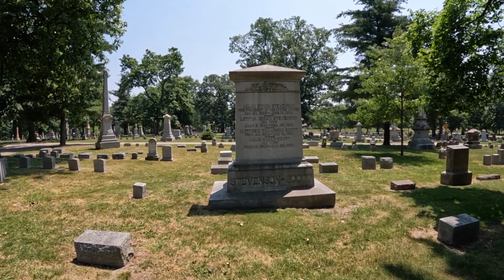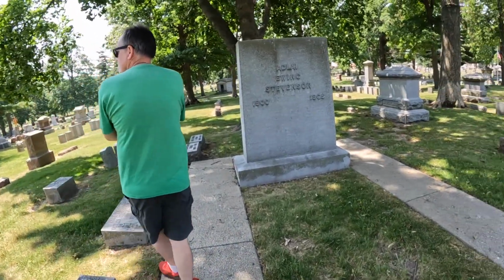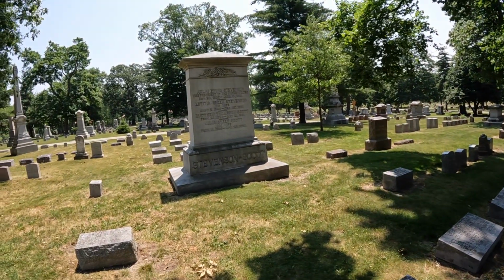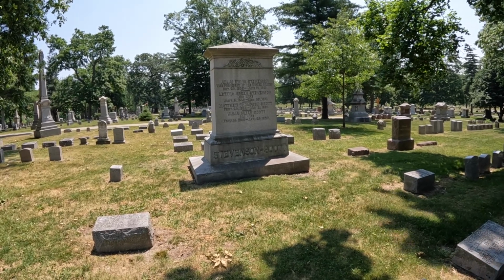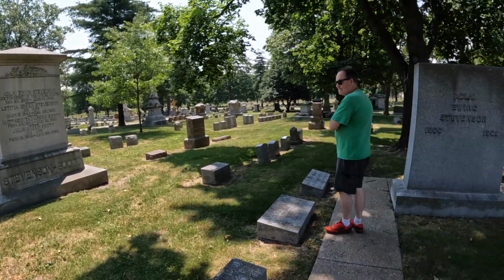So is that his actual grave over there? So which is his actual grave? That right there? Or that right there? Well, that's his dad. Oh, that's his dad? Yeah, he was vice president. Oh, okay. Two Stevensons. Two Adlai Stevensons.